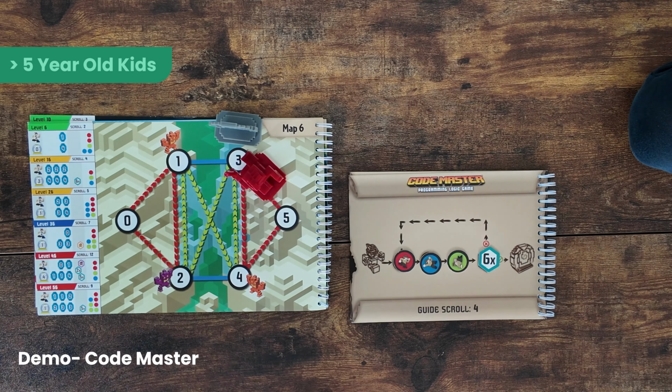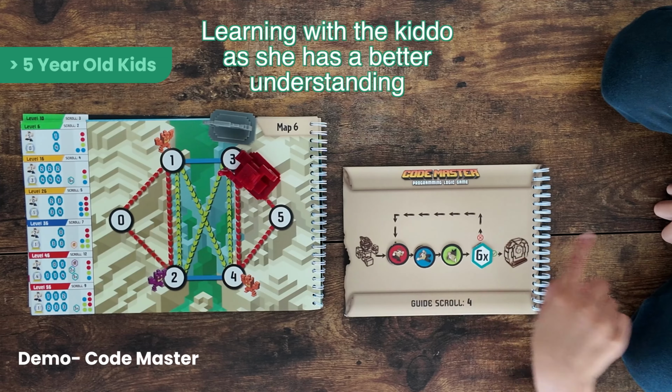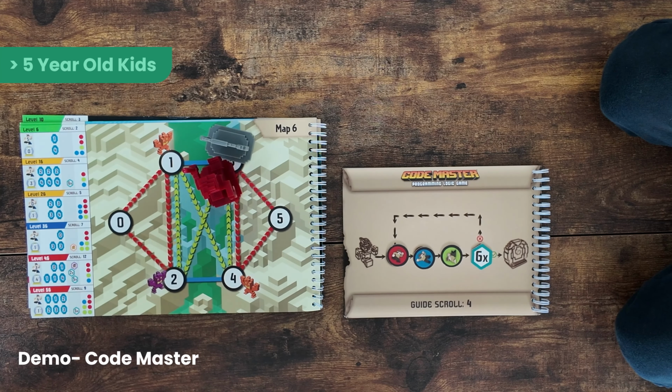It's interesting because I thought that this 6x means that this stuff needs to be done 6 times. It means you have to go around to collect all 6 gems. Why is the 6x not taking you around the loop 6 times?